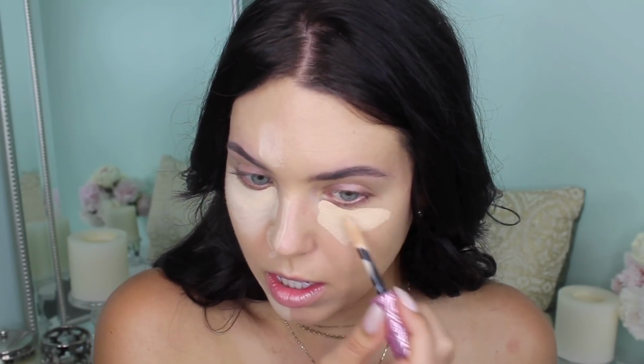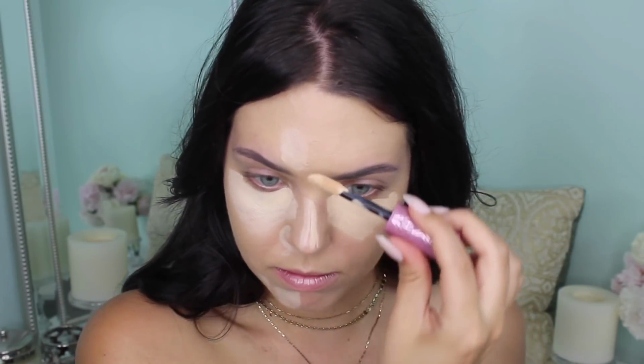This feels a little bit more creamy and more dewy. The shade is pretty much the same. It's a little more yellow, a little like a hair deeper than the Tarte Shape Tape side, but I don't think it will even be noticeable once I blend it all out.